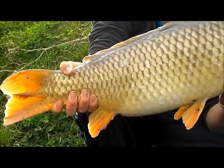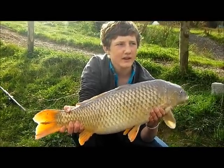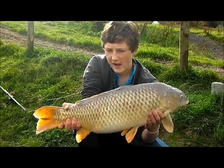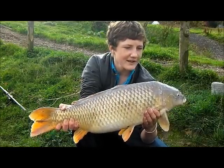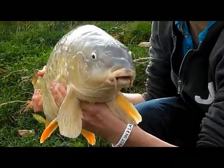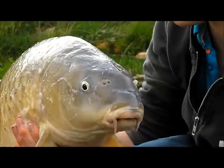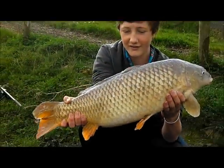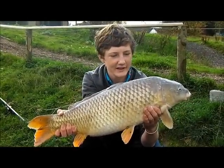You only caught the end of the fight there. The beginning was a bit hectic. Went straight into the weed, had to try and get him out, and then brought him to the net quite easily. But a good fight early on. He's really heavy actually. I think he's a little bit hollow. I think he could be more than that in spring, but yeah, I'm not complaining. 15 dead. Absolutely cracking. Second double. Get in there.